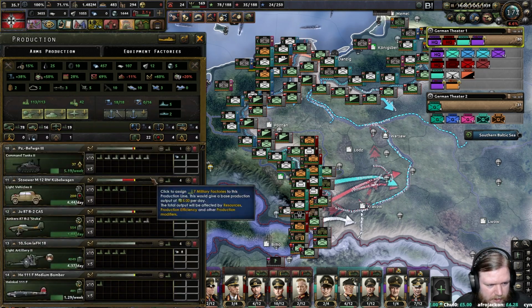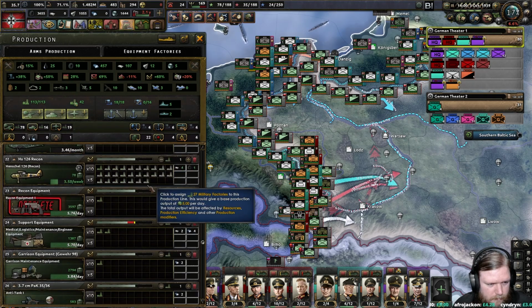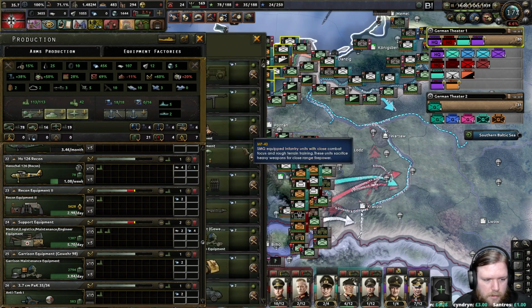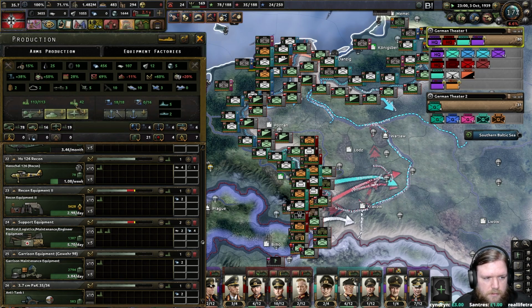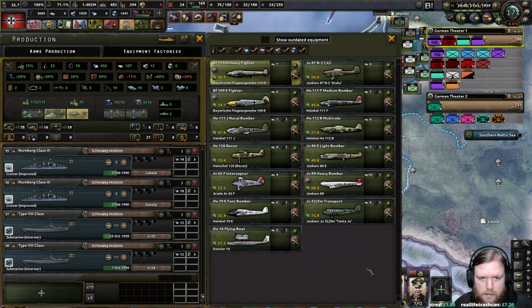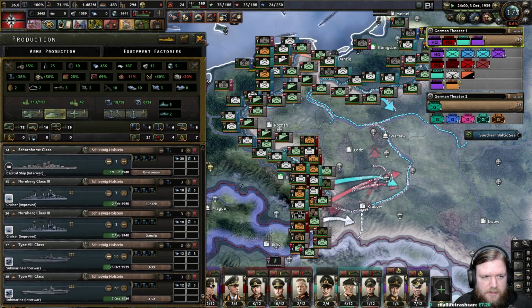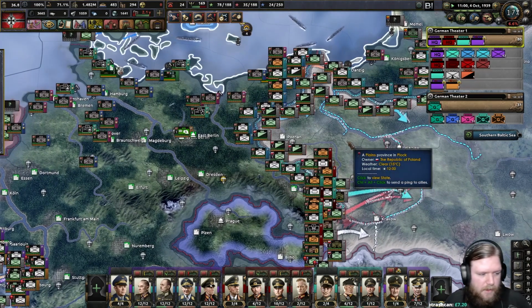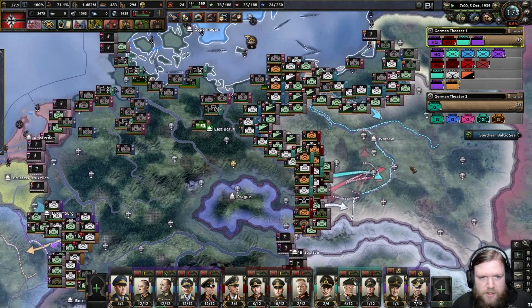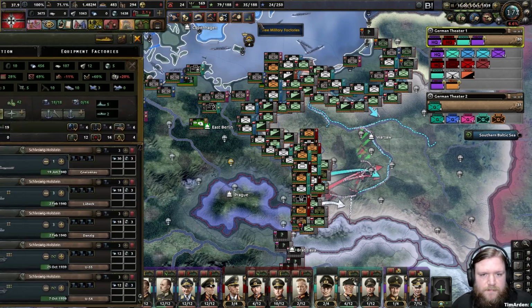I'm producing something outdated. What? Oh, old school recon kit. Okay. Feel free to upgrade. We have new heavy fighters as well, but I'm not building any of those just yet. I have them researched. I can use them if I need to.